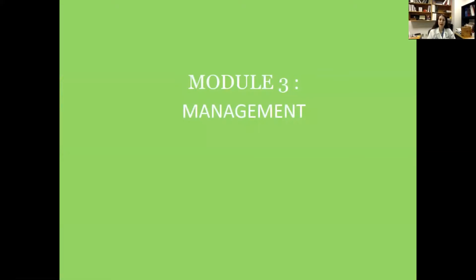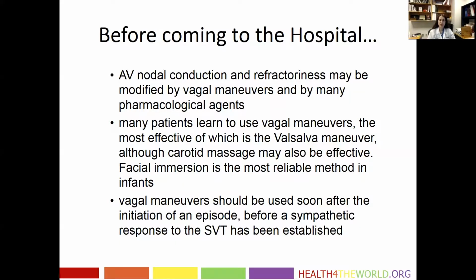Let's move on now to the management of supraventricular tachycardias. The management starts from the education of the patient before the patient comes to the hospital. AV nodal conduction and refractoriness may be modified by vagal maneuvers, and all the patients have to be taught how to perform those.